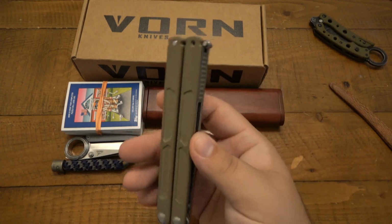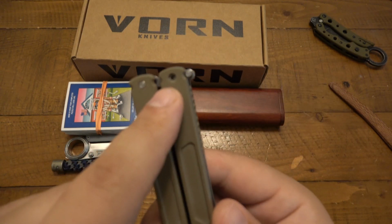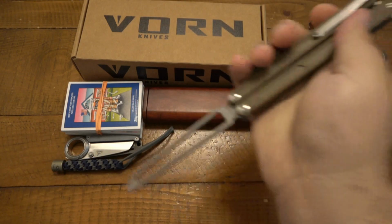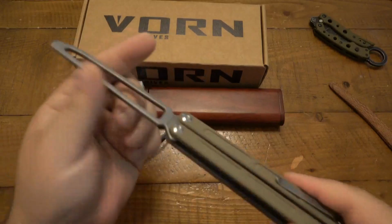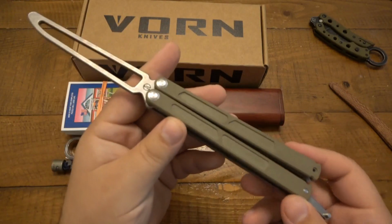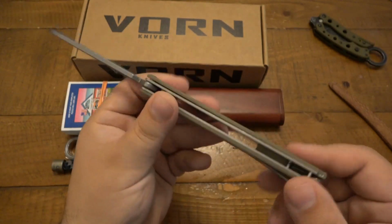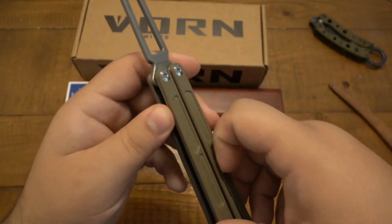This is a Maxace. Now, he did mention, yeah, there it is. There's one missing screw. It's not a big deal. I probably have a screw laying around somewhere. But this is the Maxace trainer, which could be a lot of fun. I have not had this model before, so this is cool to be able to check out. So I do greatly appreciate that as well. I love the pocket clip on there.